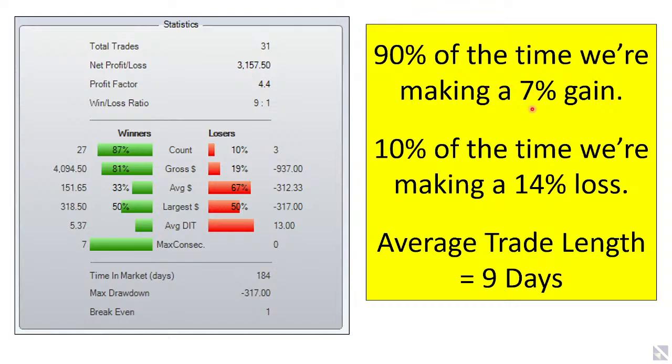Typical gain is about a 7% gain on the amount that you risk. So 90% of the time you're making 7%, 10% of the time you would lose 14%. That's just how it works. On the losers for this type of trade, you'll lose a little bit more than you make on your winners. But let's do some quick math.